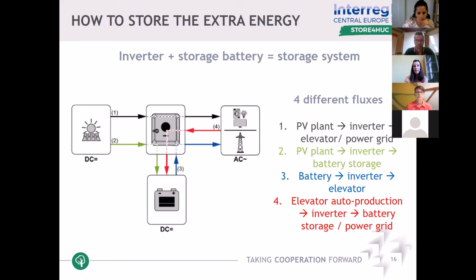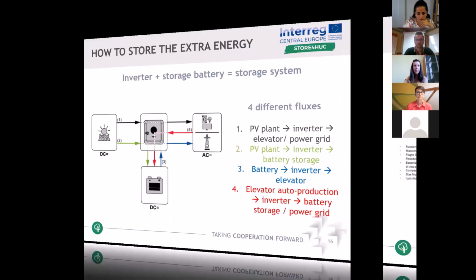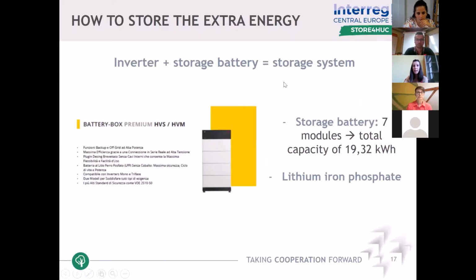So this is really a super efficient system that allows for the best saving of energy. The battery itself will consist of 7 modules of lithium iron phosphate kind. The total capacity of the battery will be 19.32 kilowatt hours.